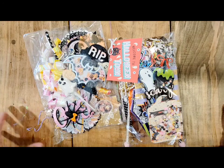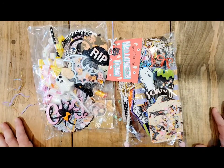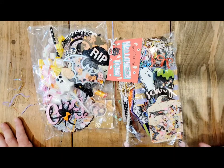So yes, these are Halloween swaps that came in. They did come in a little late. I'll give myself a little bit of credit. But yes, they've still laid there unopened until today. Today we are going to open them.